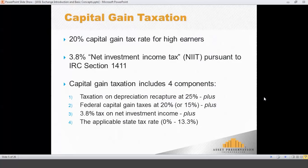The remaining economic gain is taxed at the federal level at a rate of either 15 or 20%, depending upon your income. So those that are higher earners at the top rates would be paying 20%. Lower thresholds would be paying at a 15% rate. Then the third component, and this applies to, again, higher earners, those that are over a certain threshold will have to pay this 3.8% net investment income tax. So single filers that have more than $200,000 in net investment income would face this additional 3.8% tax. Married couples filing jointly over $250,000 in income would have to pay that.